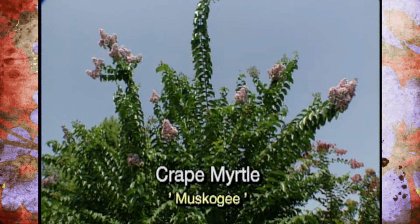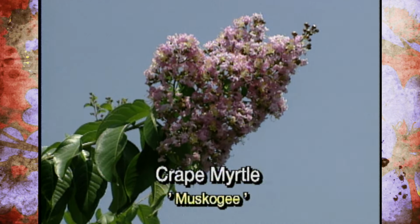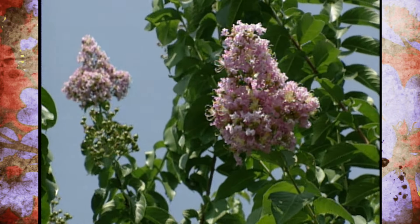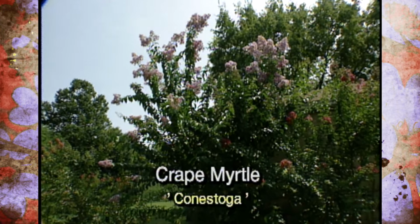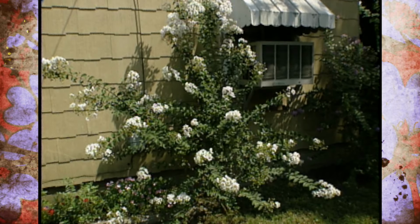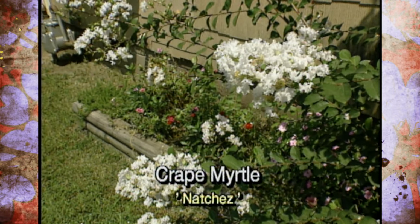Now any of the crepe myrtle varieties that you pick up at local nurseries that have an Indian name were developed by researchers at USDA, and there are many of those, and almost all of them are powdery mildew resistant. Muskogee, as I mentioned, is a light pink. Then there's a pale lavender called Conestoga that gets very large. And then last of all, there's a large white one called Natchez. And the bright white flowers of Natchez are very cooling in the late summer.